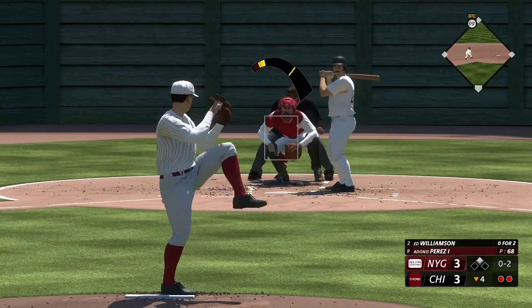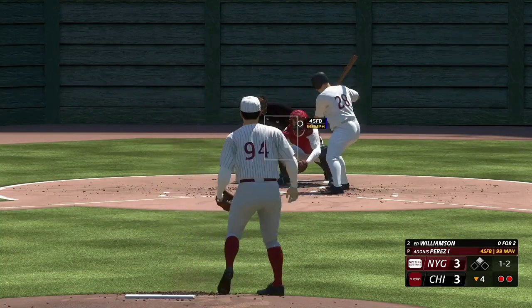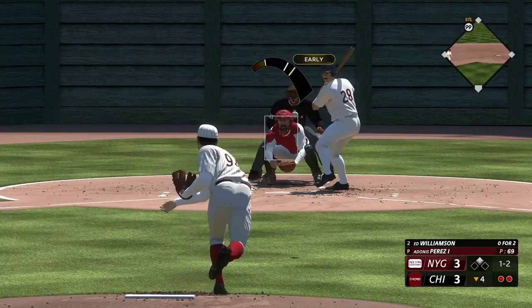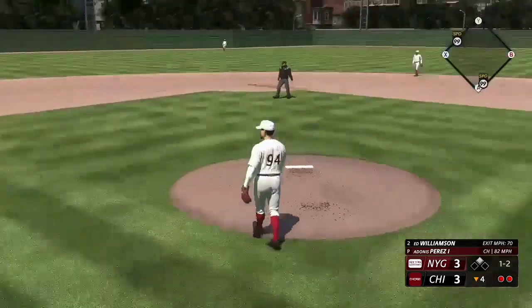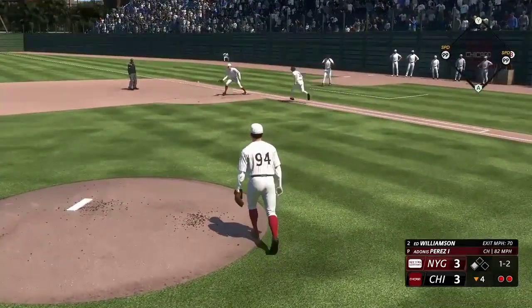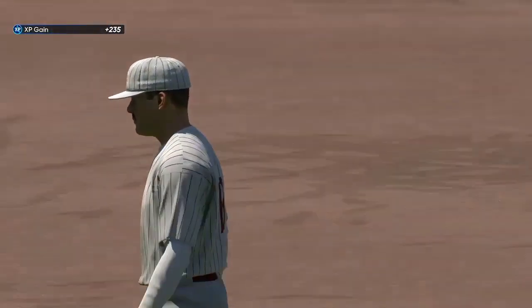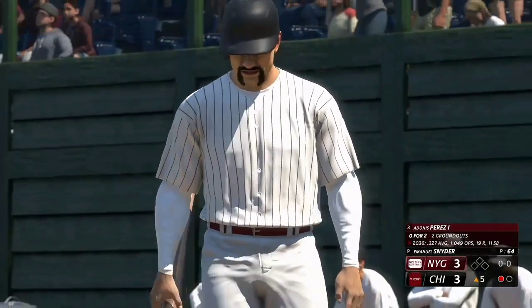Burns at second with two down. Misses off the inside. It's a ball and two strikes. Ground ball left side, and that is the inning. Pick up a run on two hits, no errors, and a man left.